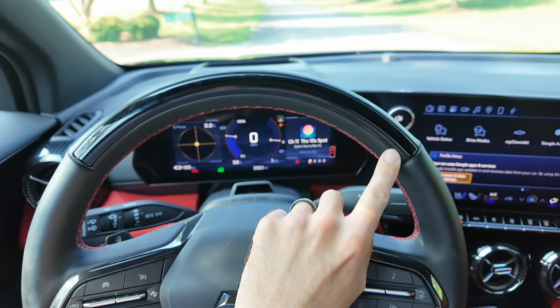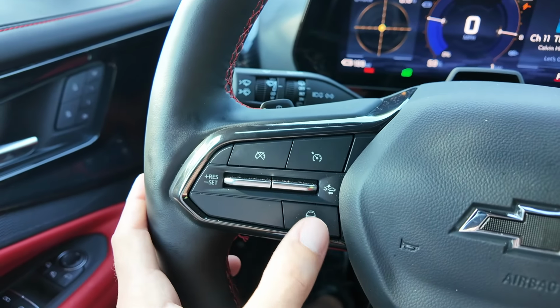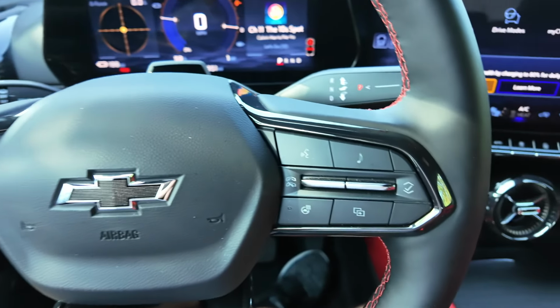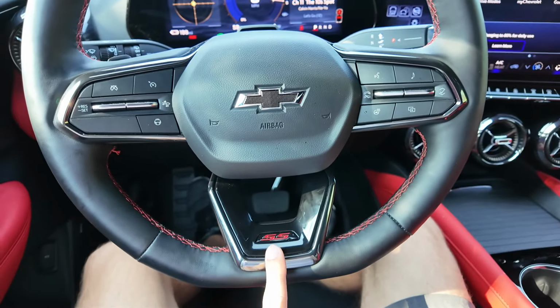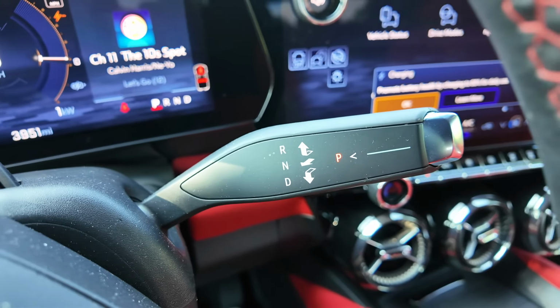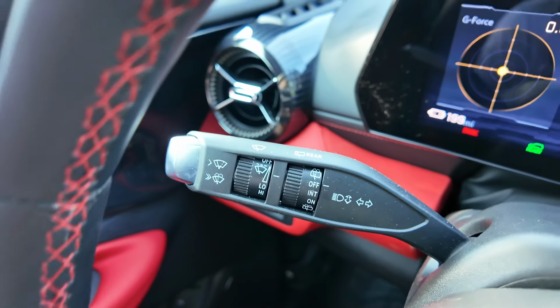Now you're gonna see you got that Super Cruise as well, part of the steering wheel, and then controls on the left side for the cruise control, Super Cruise, forward pacing, blacked out Chevy badge, and then some audio controls as well as the screen. Got the SS badge as well. Gear selector is gonna be over on the right side, and then on the left side, we have all the controls for turn signals and wiper blades.